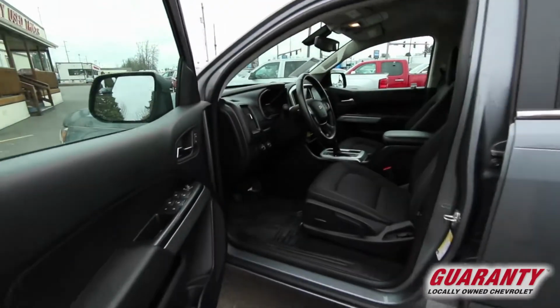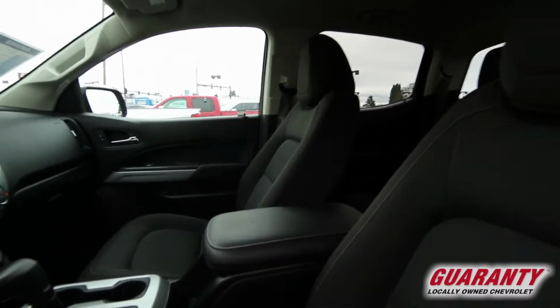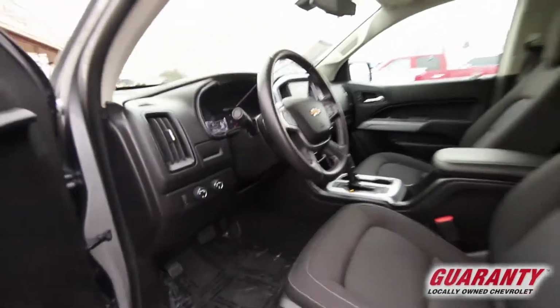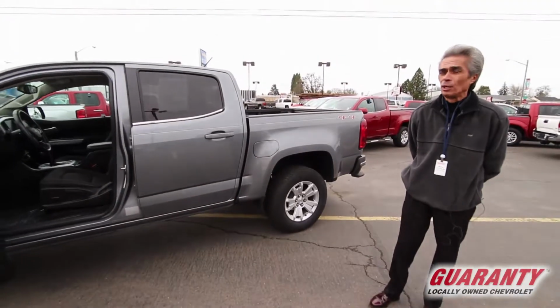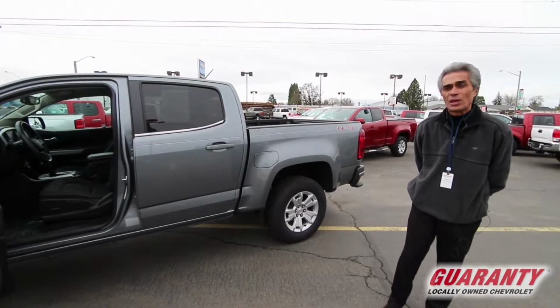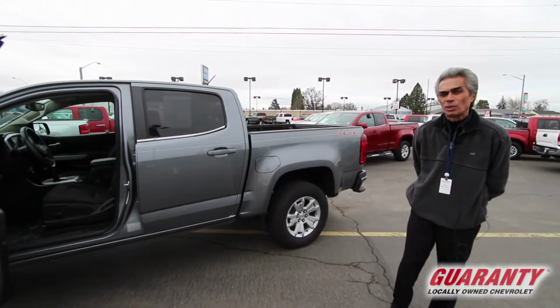It's an automatic with the automatic four-wheel drive, and has the technology with Apple CarPlay or Android Auto. With the certified pre-owned 172-point inspection, you get an additional 1 year bumper-to-bumper 12,000-mile warranty, plus the additional 6-year 100,000-mile powertrain warranty. Just an exceptional value.